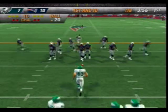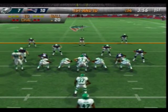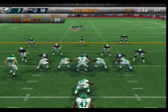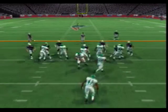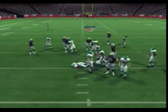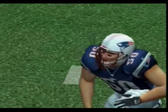Ball on their own 20. Start the drive at the 20-yard line. First and 10. The backs are lined up in an I. Whit in motion. Hands it off. Stewart comes up to make the play at the 20-yard line. John, nothing there on that play.